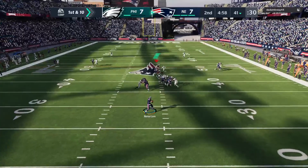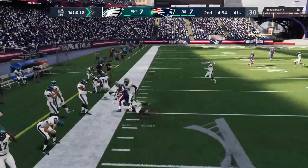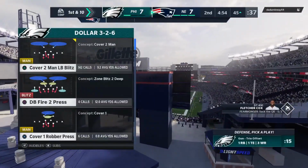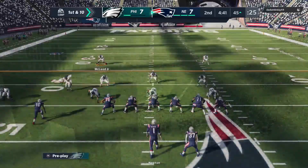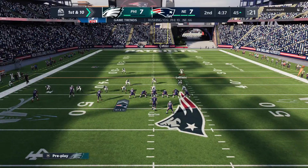Now Newton on first down. Throw left side complete. That's Harris. And out of bounds on the other side of midfield at the 45. Solid way to start the drive. 13 yards, picking up the first. First and 10 at the 45-yard line.